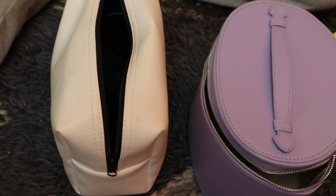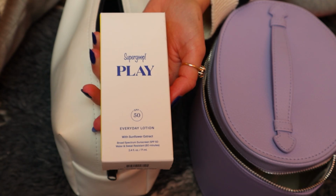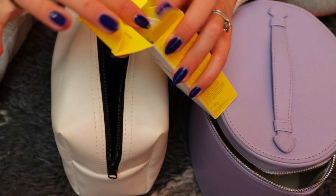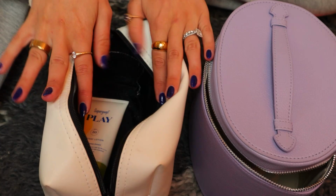So I bought a 3 ounce bottle of the Supergoop Play, or it's 2.4 ounces. And the SPF 50, this is my favorite body sunscreen. It works so well and it blends really beautifully on all skin tones. And me and my husband both like using this. So I'm gonna bring that just in case. And this is the bag that I put inside my beach bag.